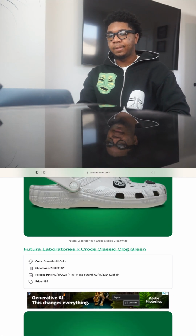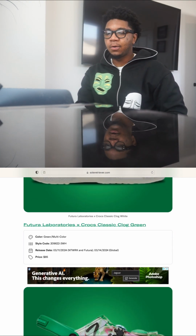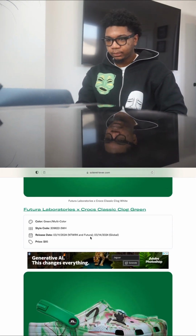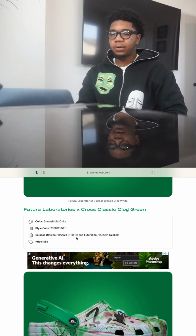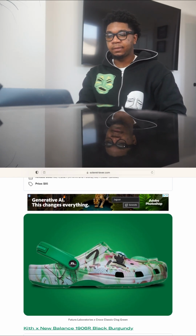So this first one's going to be the white colorway, then the next one is going to be the green colorway, and it's going to be released on Network and Futuro. Network is the app, and Futuro is just going to be their website, and then globally on the 14th. So you have two chances at getting them. But this colorway right here is actually very tough.